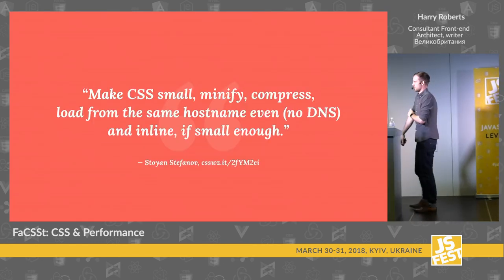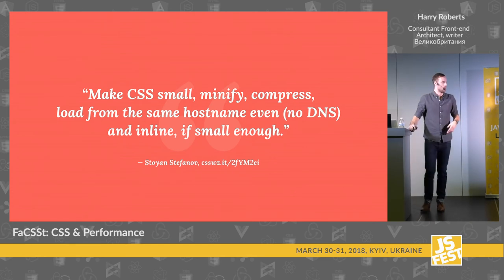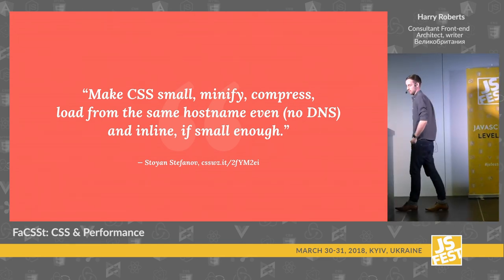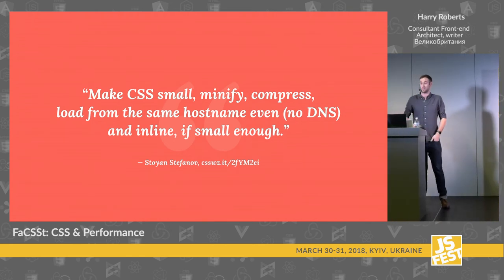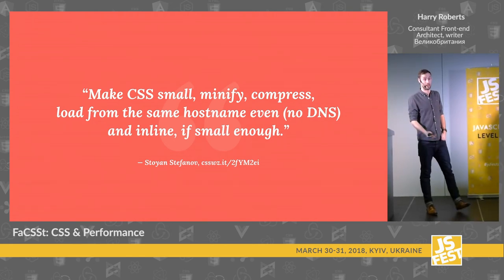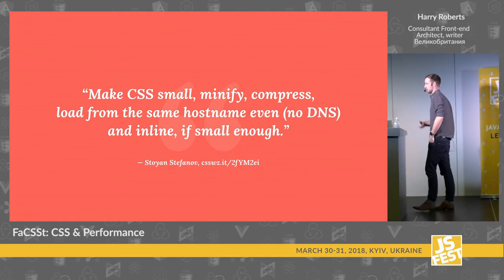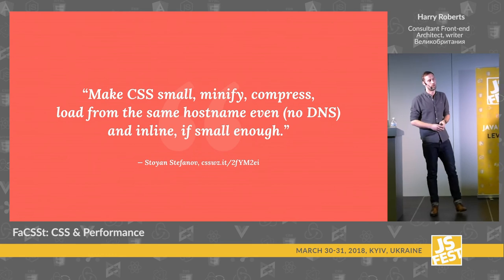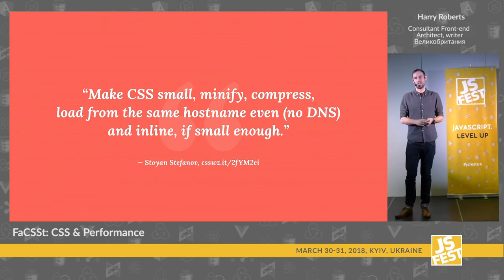There's only one other guy I've ever really seen talking about this, a guy called Stoyan Stefanov. He works as a performance engineer at Facebook, and he basically wrote, make CSS small, minify, compress, load from the same host name even, brackets, no DNS, and minify and inline it if it's small enough. So not many people talk about this, but an optimization you could potentially make is serving your critical assets from the host domain.